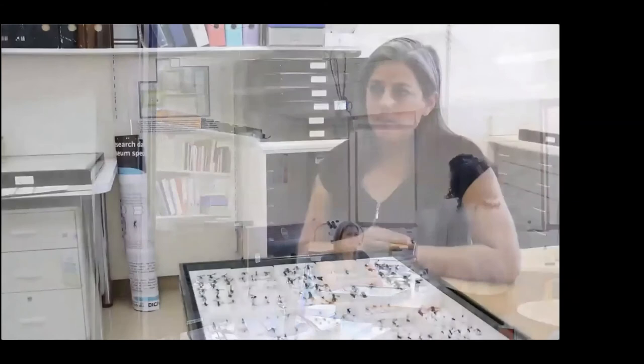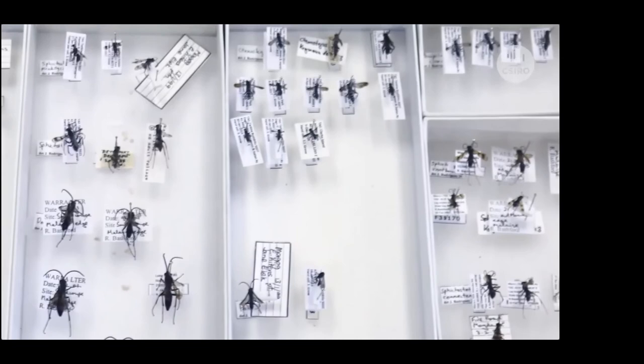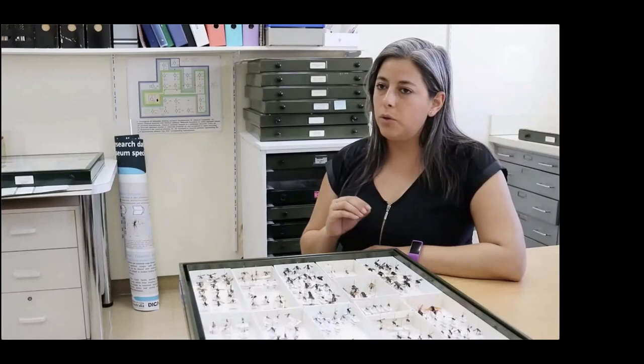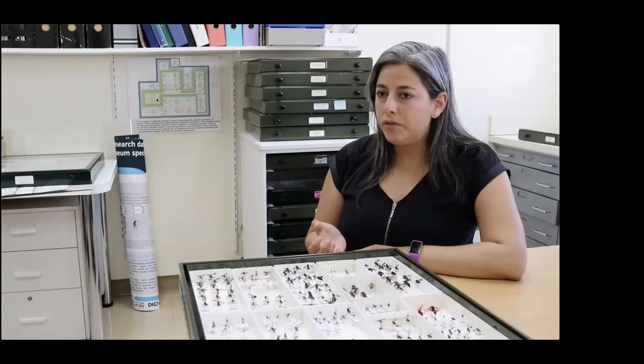So we are also using our collection to discover new products from nature. Spider wasps are very interesting because they are a group that has not been studied very well in Australia, so there's a lot of new species that we need to discover. And it's not only the diversity of species that we're looking at, we're also looking at the diversity of venoms that they produce. Spider wasp venom is a cocktail of hundreds of molecules, and some of them have been found to have an effect in sodium channels that are involved in neuronal function. Because of this effect, we think that they may be useful to treat conditions like Alzheimer's and epilepsy or Parkinson's.